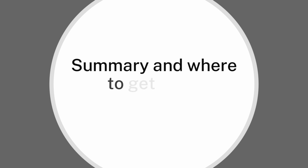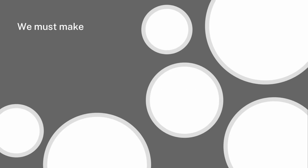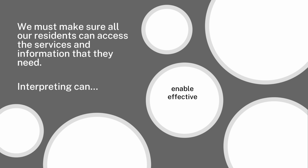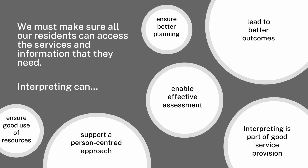Now we'll summarise and explain where to get more information. We must make sure that all our residents can access the services and information that they need. Interpreting enables effective assessment and better planning. It leads to good use of resources, supports a person-centred approach, and leads to better outcomes. In short, interpreting is part of good service provision.